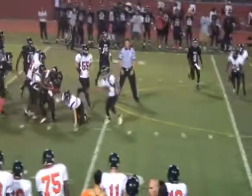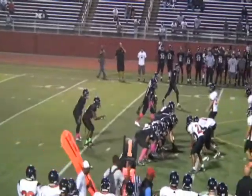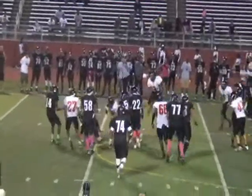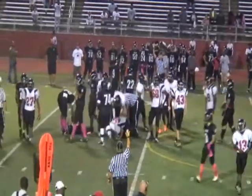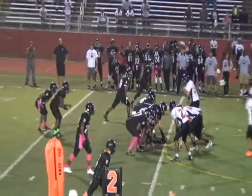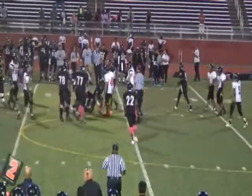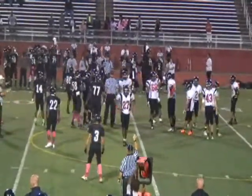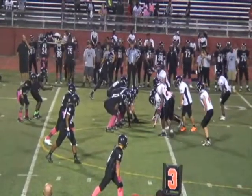Quarterback keeps it. First down. And he gets about a yard or two, be second down. All right, got second and about 9. And it gets a couple more yards. 10 minutes left in the game. Third and about 5.